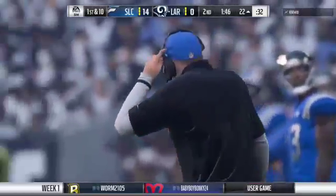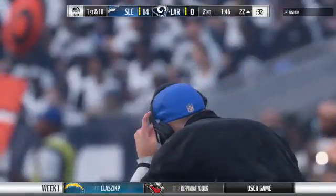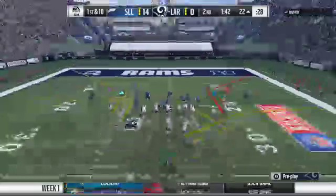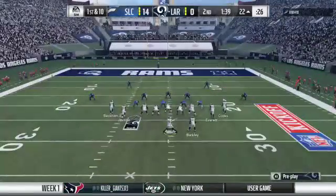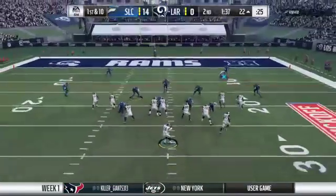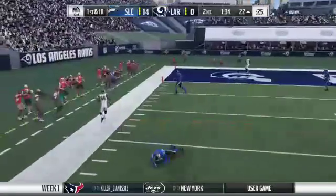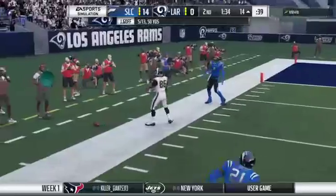Well, partner, what do you think? Might have been 4-down territory if they didn't pick it up, but... Yeah, it's a moot point now. I was curious, so if they didn't get it there, would they have gone for it? I guess we'll never know. Yeah, we didn't have to make that call, but I have a feeling both of us would have said, go for it. Here's Gall. And he will find his man on the outside.